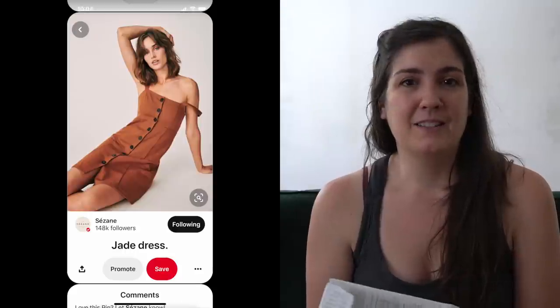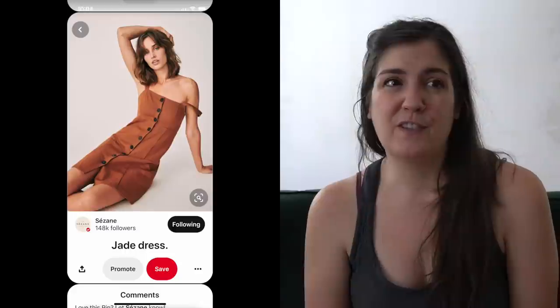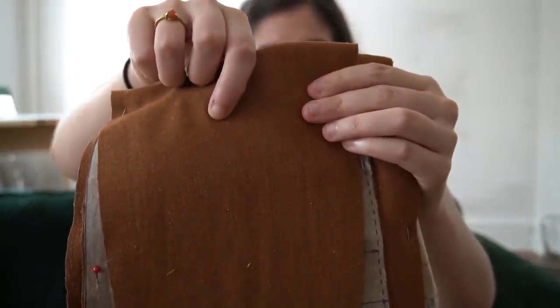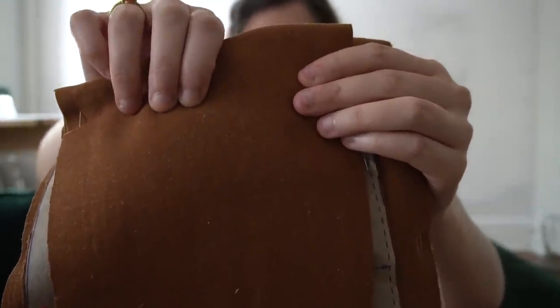And it's made in this gorgeous kind of cinnamon brown, safari brown color. Loved the entire thing. And I want to dupe this dress. So I bought some fabric from Blackbird Fabrics in a very similar color. It's looking more orange on my camera, but it is definitely brown. It is a cinnamon brown. It's a warm brown. It's gorgeous.